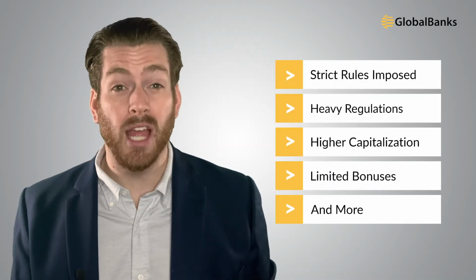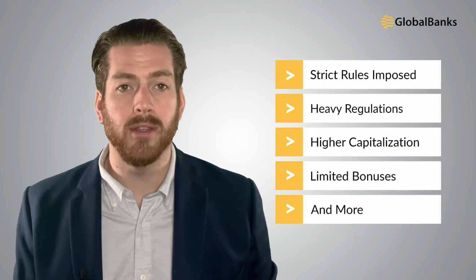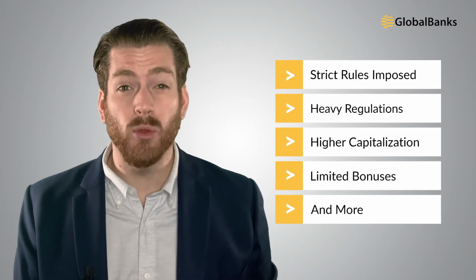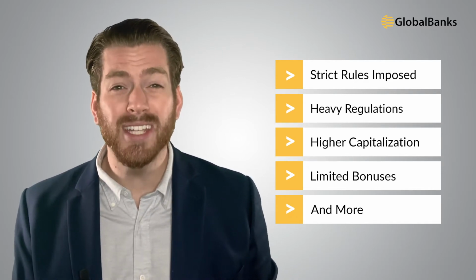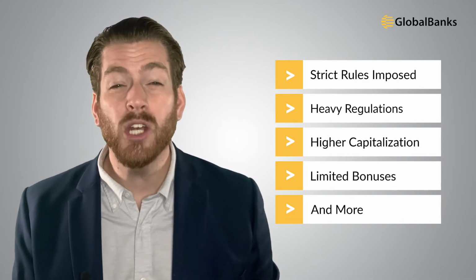So, Dutch banks were slapped with strict rules, new heavy regulations, and higher capitalization requirements. As a result, banker salaries were slashed, and banker bonuses not only shrunk, they became regulated. Literally, no banker in the country is allowed to earn a bonus more than 20% of their annual salary. That's an actual law. So, what does all this have to do with opening bank accounts in the Netherlands?